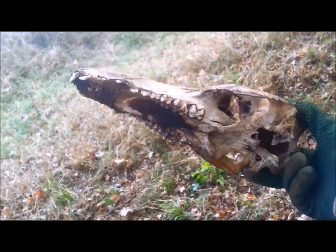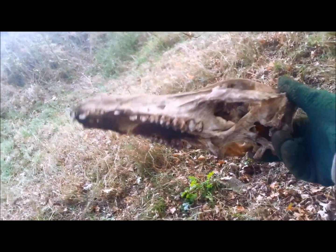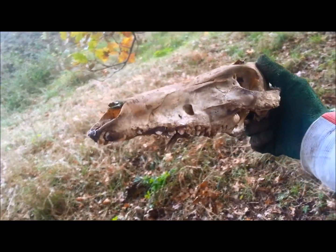Today's skull, I presume that's the top of a deer. I wonder if it'll go with the bottom of a deer's jaw, which I've got at home. I could make things out of these, couldn't I?